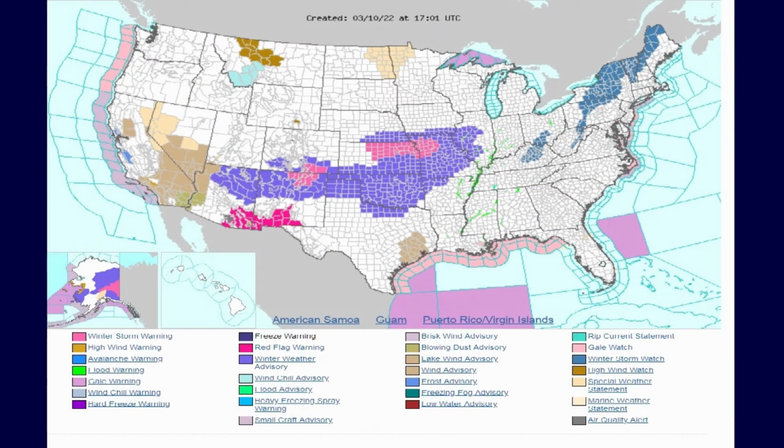Here's the watch warning map, and you can see those wind advisories for Southern California, Southern Nevada, and the western portion of Arizona. Across the northern part of our state, up around Flagstaff and the Grand Canyon and some of those higher terrain areas along the rim and the eastern mountains, those are winter weather advisories. And then red flag warnings for southeast Arizona and into southern New Mexico.